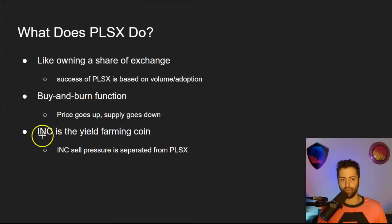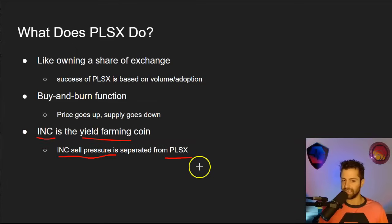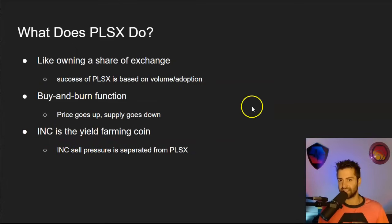Okay, so that's another cool thing about PulseX: the INC token is the yield farming coin, and it's diverting the sell pressure from the PulseX token itself so that people can sell INC. They don't have to sell PulseX, okay?